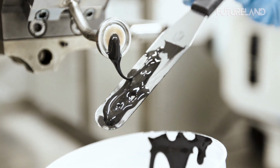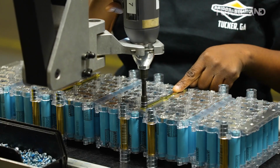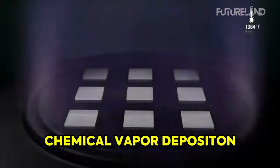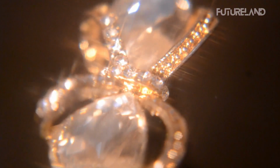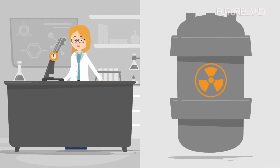Thus, nuclear batteries are substantially less efficient than other forms of batteries the further they are from the semiconductor. But fret not, because there is a solution out there: chemical vapor deposition. A procedure that is commonly applied to create synthetic diamonds is the method utilized to create radioactive batteries.